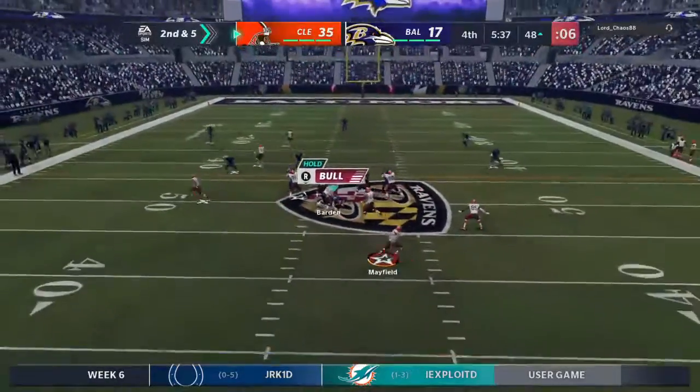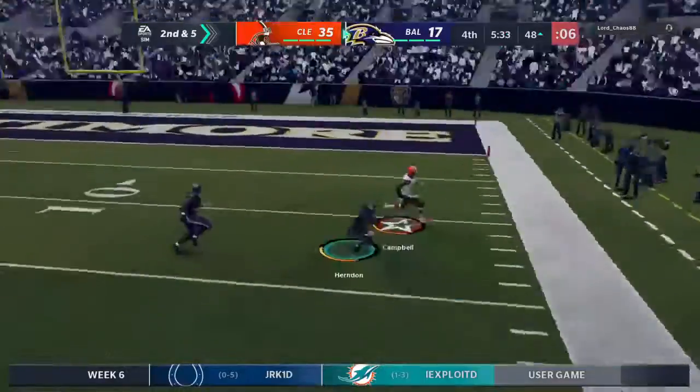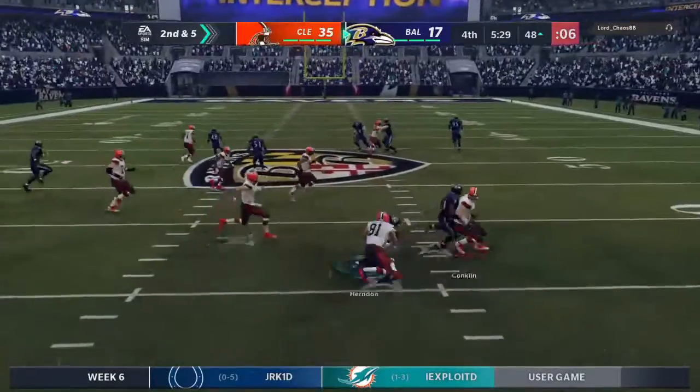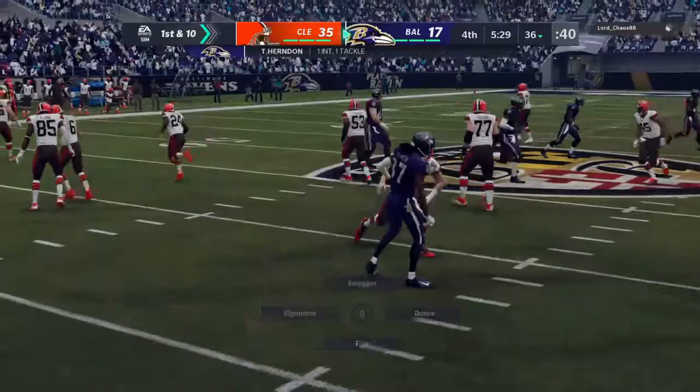Play fake. Mayfield sliding out of the pocket. On the run, he'll let this go deep right side. And he fires one that's intercepted. Picked off at the 13. And a terrific return as he'll take it up past the 35.